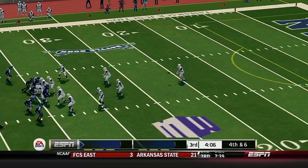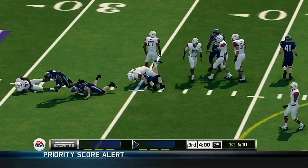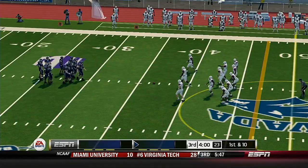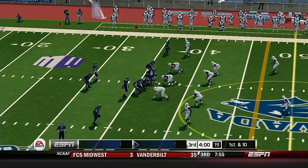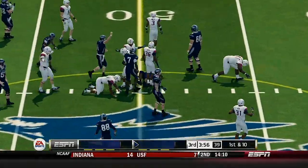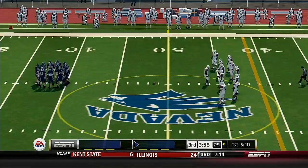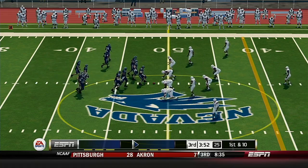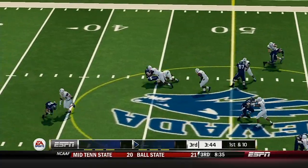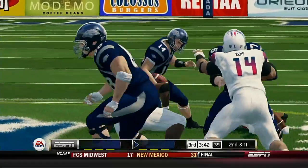Goff is the punter. And down he goes at the 36-yard line. They're set to go for another round. Nevada is up by a touchdown. Makes it out to about the 49. There's a player down. I'm not sure what happened. First and 10. Ball on the 49-yard line. Made at about the 47-yard line. If these defenders continue to exploit the O-line like that, it's going to be a long day for this running back.